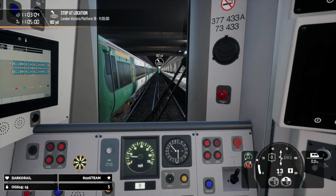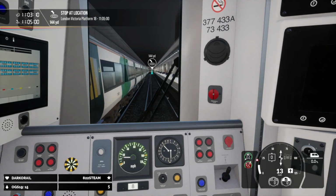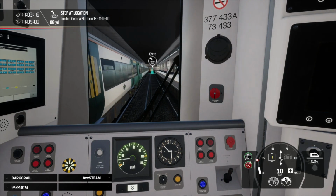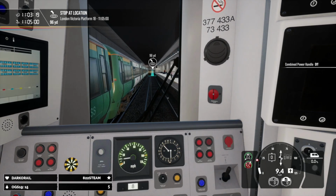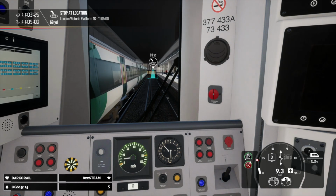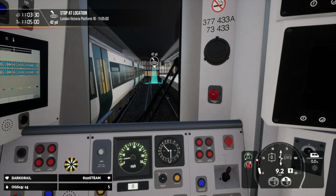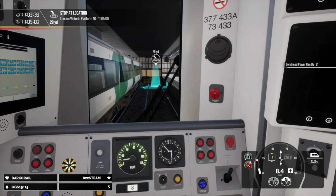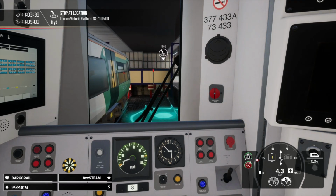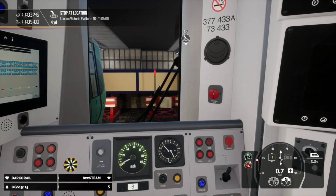Got no lights on, mate. Alright, so we'll apply our brake. Slowly get ourselves down to a nice stop at the buffers. And stop.